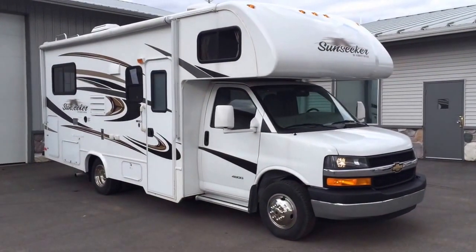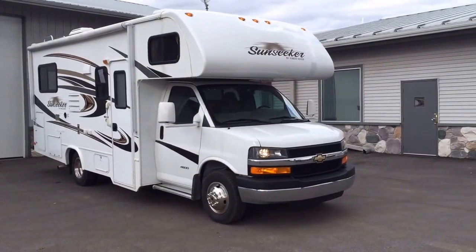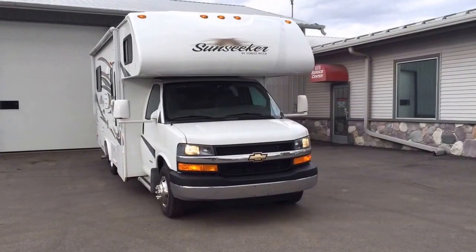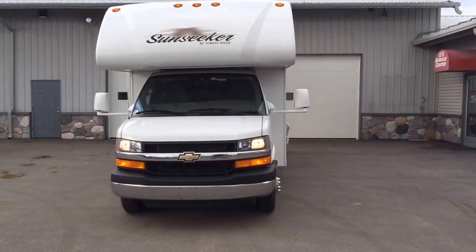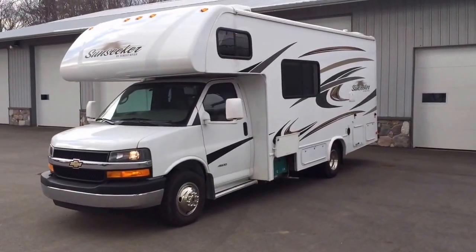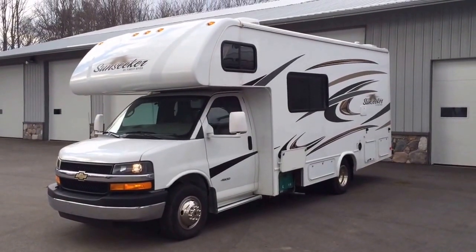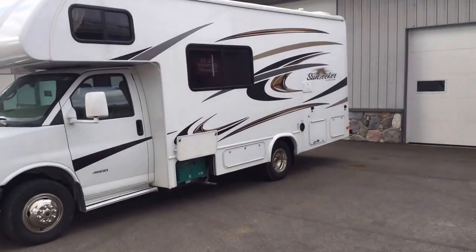Amazingly clean, very low mileage, late model Sunseeker by Forest River here at Haylett RV of Coldwater, Michigan. 9,301 miles. 23 footer, I think I mentioned that. Chevy 4500 chassis. We do have an Onan generator built in on board here. This is a real sweet runaround rig, a perfect little couples rig, though it does have the overhead bunk if you had a kid or two, grandkid maybe.